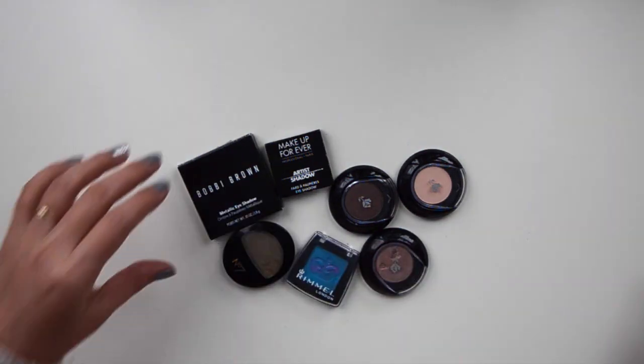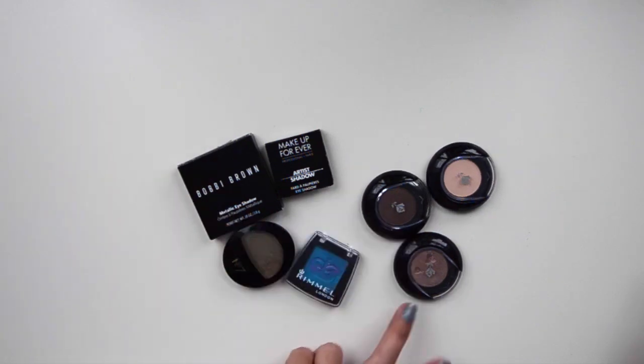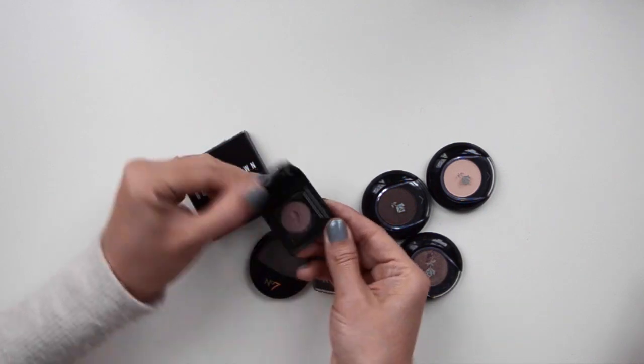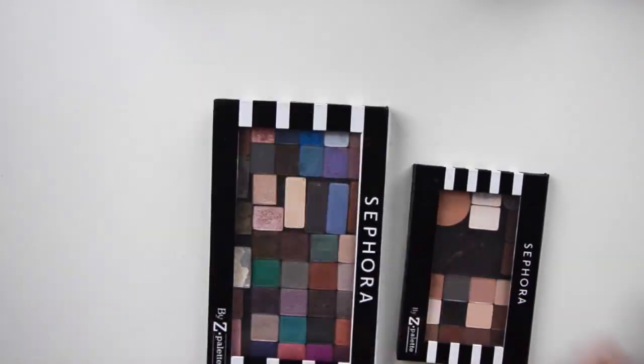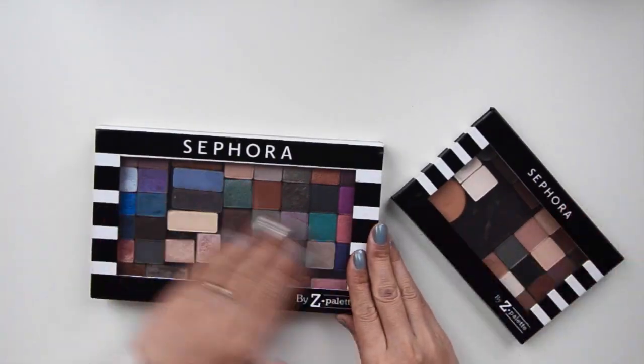Okay, so we're going to start with the actual single eyeshadows that are still in their original package. 3 from Lancome, 1 from Rimmel, 1 from No. 7, a sample from Makeup Forever, and a full-size brown eyeshadow from Bobbi Brown. And following with the eyeshadows that I have already depotted into my Z palette.